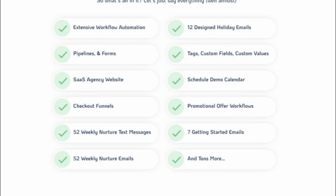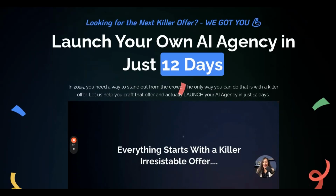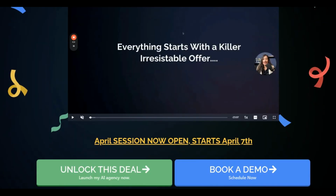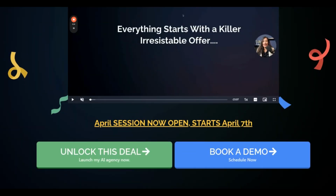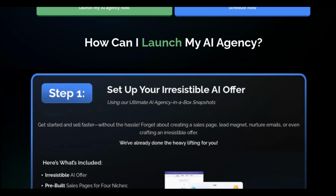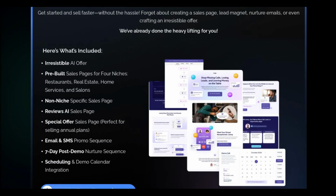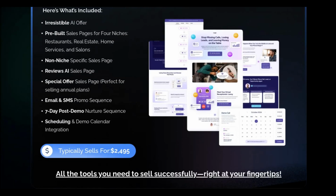Second, you get custom branding with your logo and domain. This means everything looks like it's your own proprietary system. Your clients will never know you're using Extendly. Third, all the client onboarding and email SMS workflows are preloaded. This means when you sign a new client, you don't have to build anything from scratch. You just plug them into the system and it starts working.